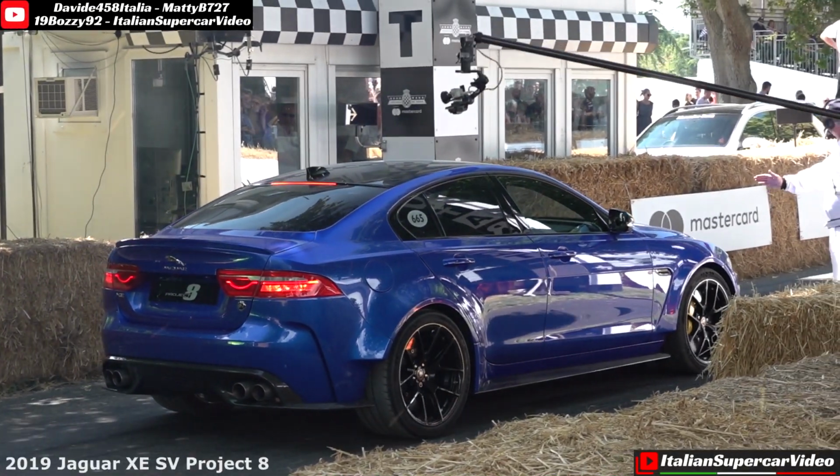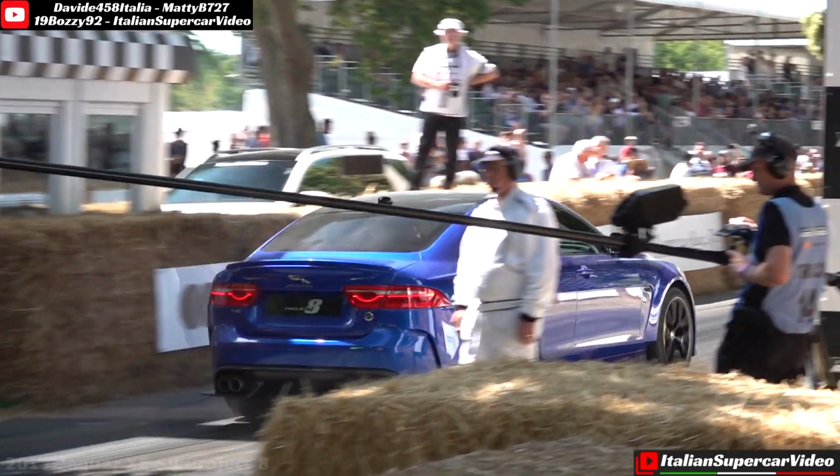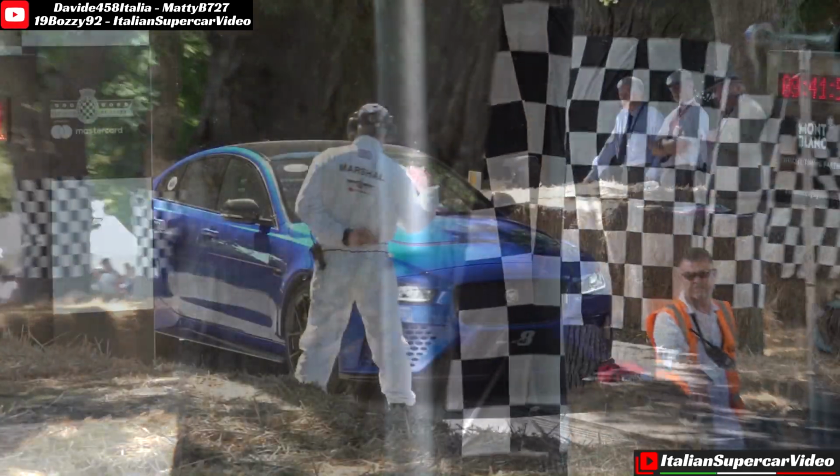First time we've really seen this in public. I see quite a few of them in camouflage around where I live. With, I think, a V8, because it's going pretty quick.